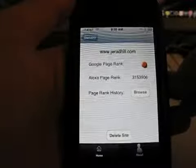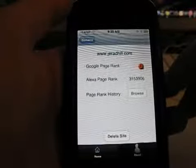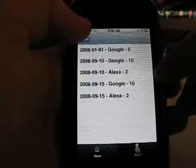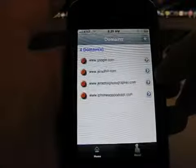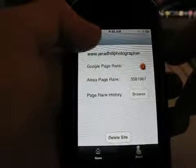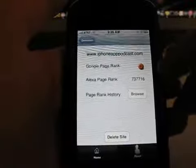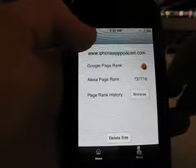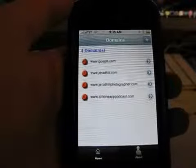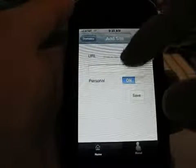Now, Google PageRank, I think, is kind of important. Unless your site is huge, I don't think Alexa PageRank really means much to anybody. I mean, you can look around and see what your history is and see if things have moved around. But I really don't think that it really does that much, your Alexa PageRank. I mean, obviously, there's some big differences between some of my domains, and some of them are zeros and some of them are threes, and you can contrast that to Google, which is a 10, but I don't really think that's that important.